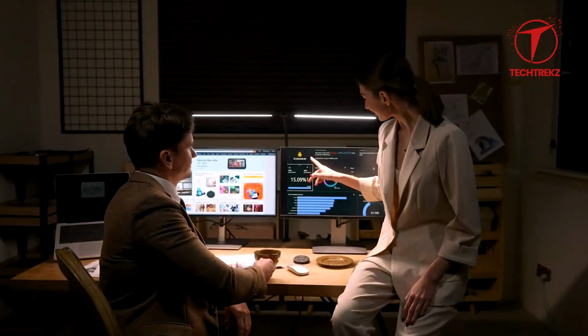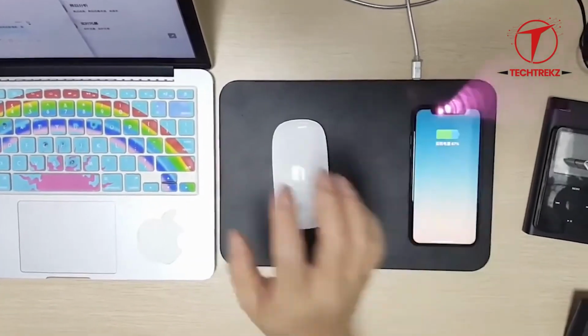That's our list of 8 innovative office gadgets to keep you on top of your game.